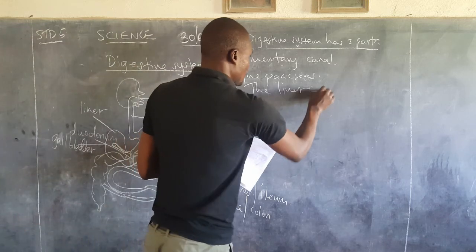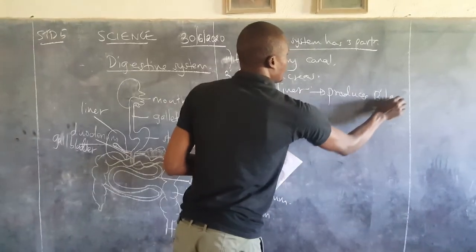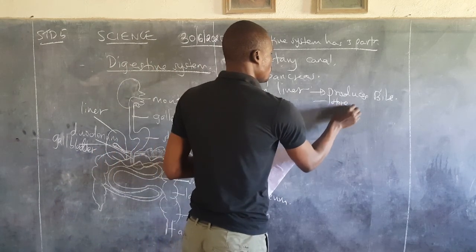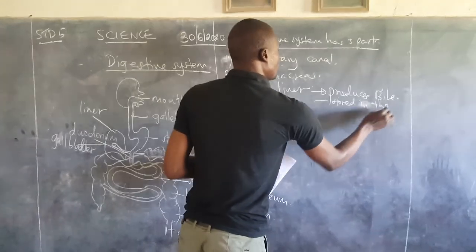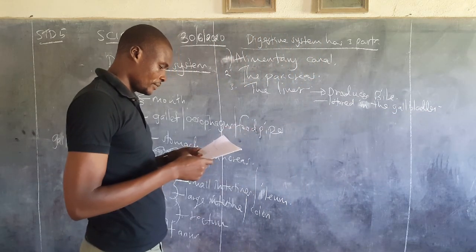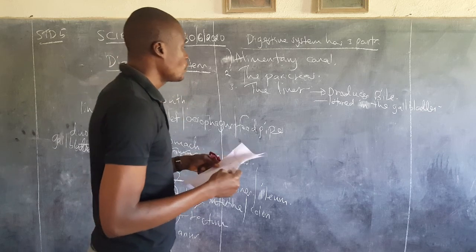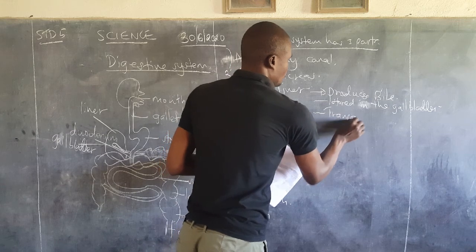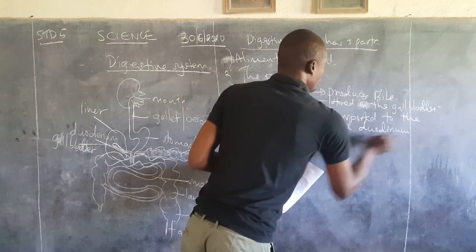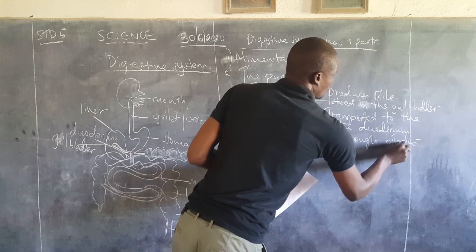The liver produces bile, that is a digestive juice, and bile is stored in the gallbladder, and then transported to the duodenum through the bile duct. So now we get terminologies here.